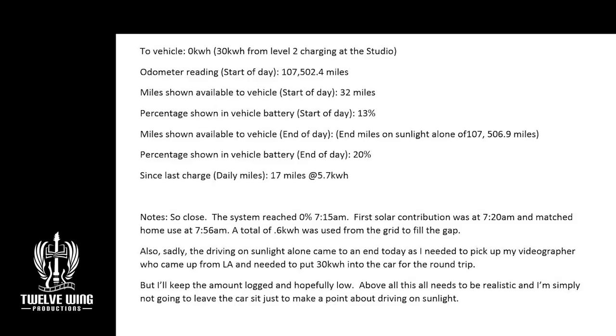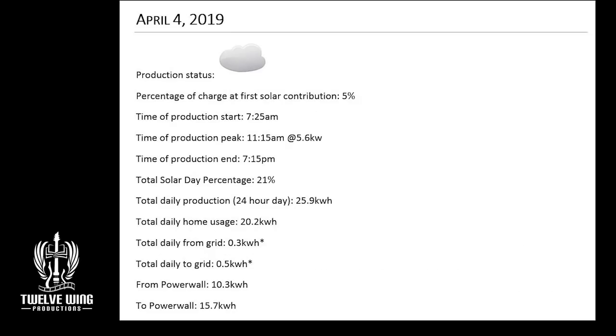And so then here's what it says in the notes there too. Just almost made it. But at 7:15, just before first solar contribution, we wound up having to tap into the grid just a little bit. And then also that means that we weren't able to power the vehicle any longer. And so unfortunately that brought our run of driving on sunlight to an end, and then we'll have to reset that. And so April 4th, again, very cloudy weather.